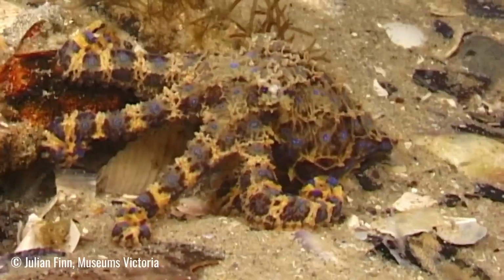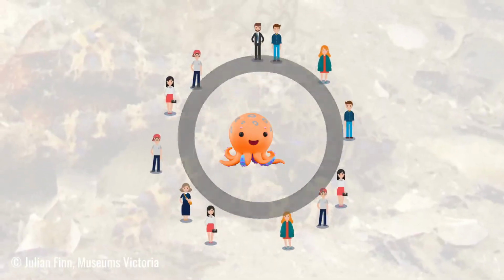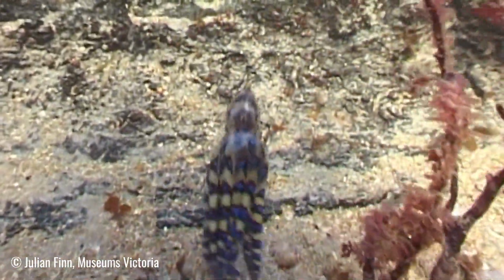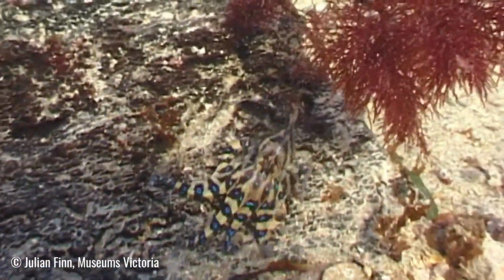This is a warning to other predators to stay away, as this small octopus carries enough poison to kill up to 12 humans in just a few minutes. There is no cure for octopus venom, but don't worry, they normally like eating small crabs and shrimps.